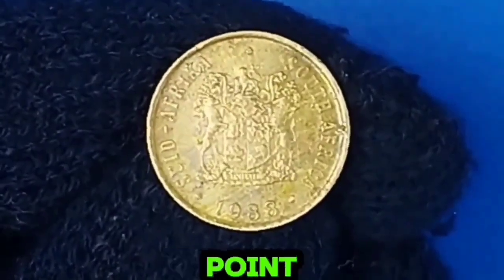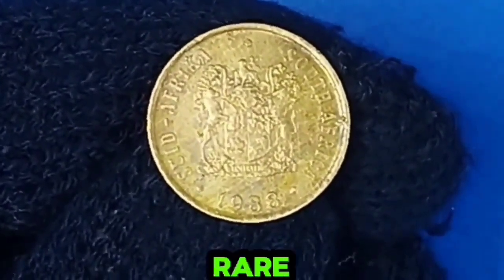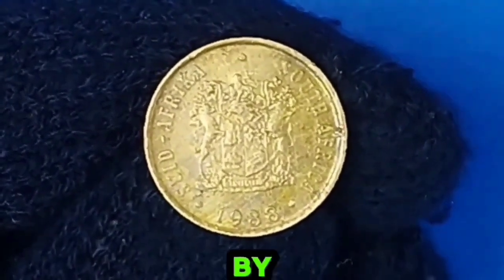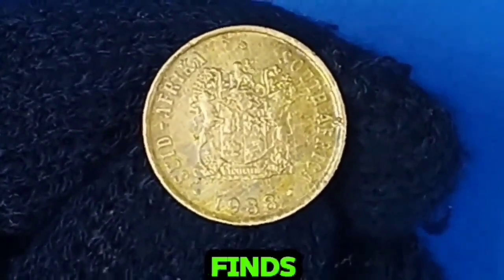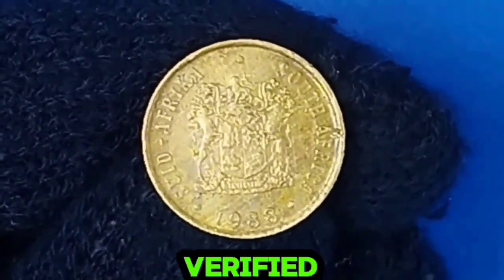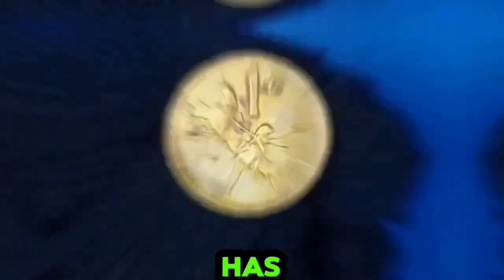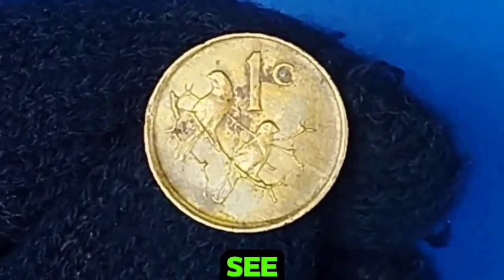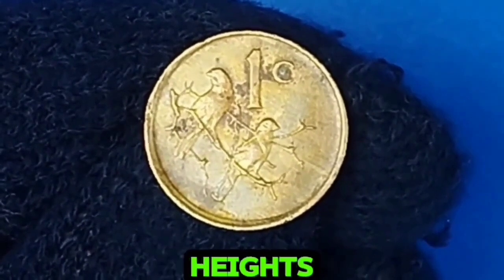But here's an important point to keep in mind. When it comes to rare coins, the value is determined not just by rarity, but by demand. So if a collector finds a true mint condition 1988 South African 1-cent with a verified error, and if that coin has a high level of demand from international collectors, it could indeed see its value soar to impressive heights.